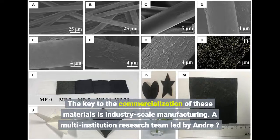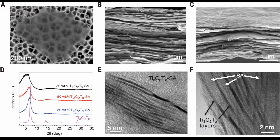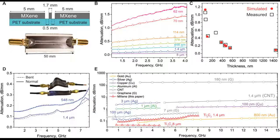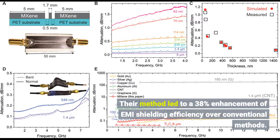A multi-institution research team led by Andre D. Taylor, professor of chemical and biomolecular engineering at the NYU Tandon School of Engineering, demonstrated a novel approach to MXene fabrication that could lead to methods for at-scale production of MXene freestanding films: drop casting onto prepatterned hydrophobic substrates. Their method led to a 38% enhancement of EMI shielding efficiency over conventional methods.